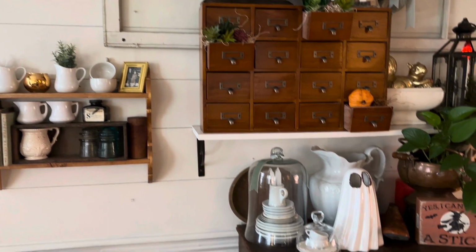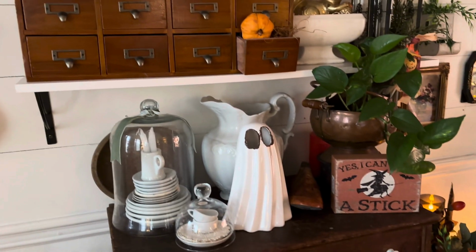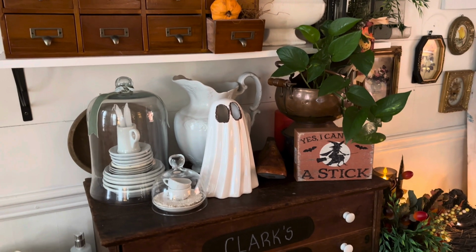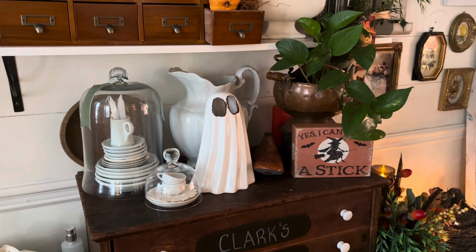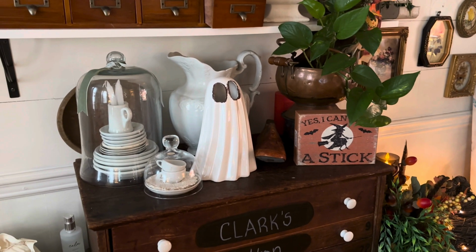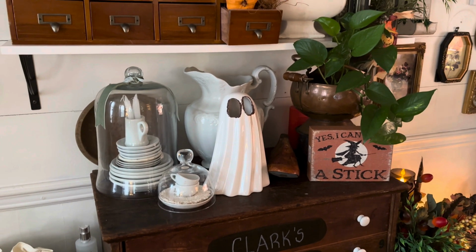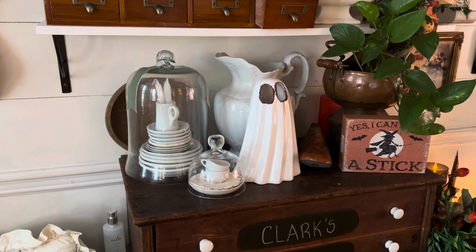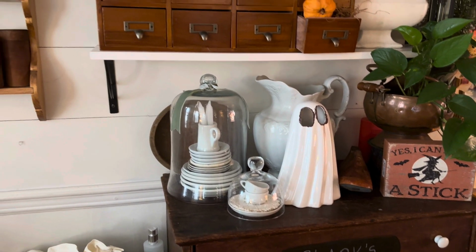And then on top, I don't really decorate a lot for Halloween. I just do little things here and there. I don't really like celebrate it. I like fall. So I have a ghost and a little witch sign. And then I have my stack of butter pats and some ironstone plates under a cloche.